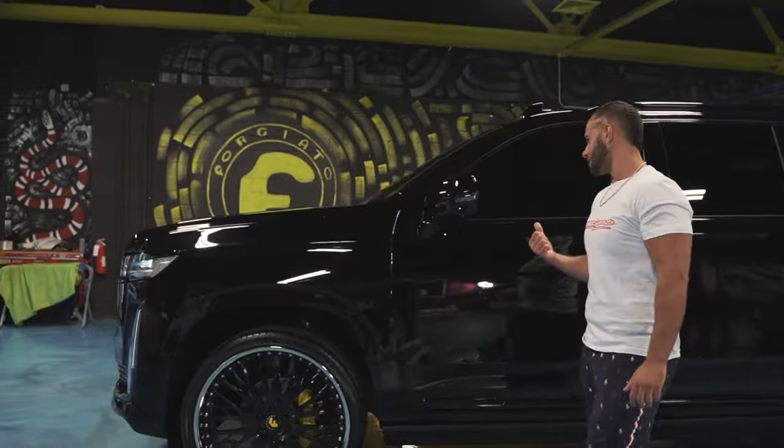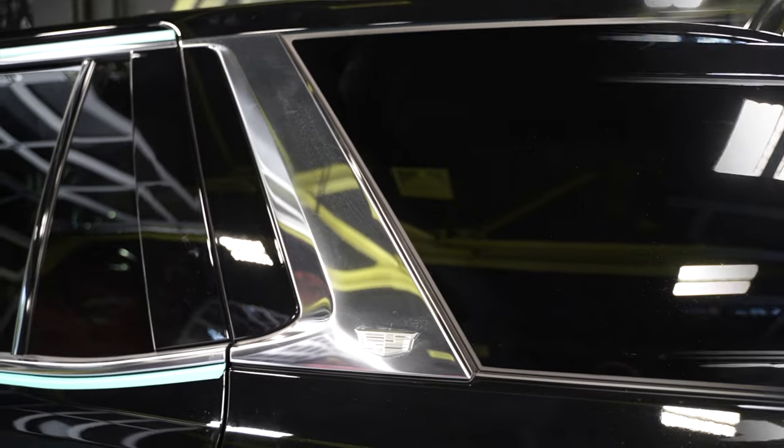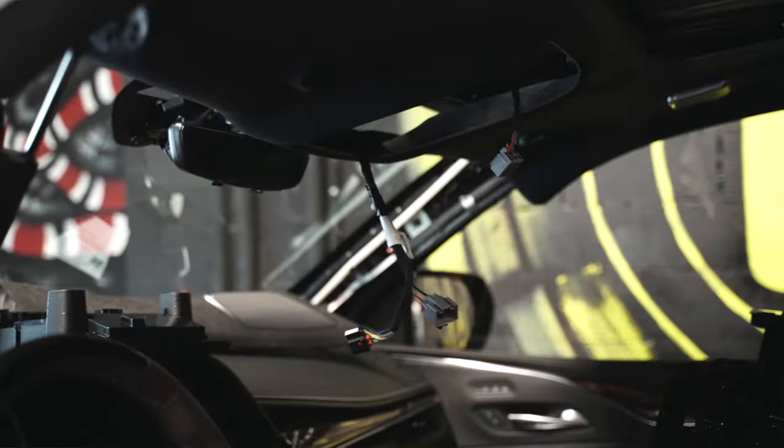Along the side, we continue with the chrome delete around the windows, the handles, moldings on the bottom, also the roof racks, which we had to remove the headliner in order to do.